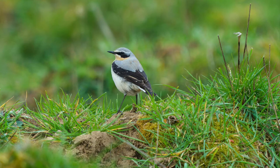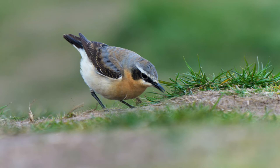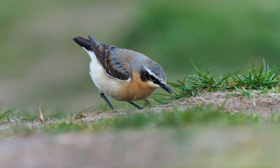So that's the male, and the males come first. The reason the males come first is they go to the breeding grounds and basically stake their territory, and then the females come and find them. That's the typical behaviour. But he's on the ground looking for insects, ants, whatever to pick up and eat. So that's what he's doing there.